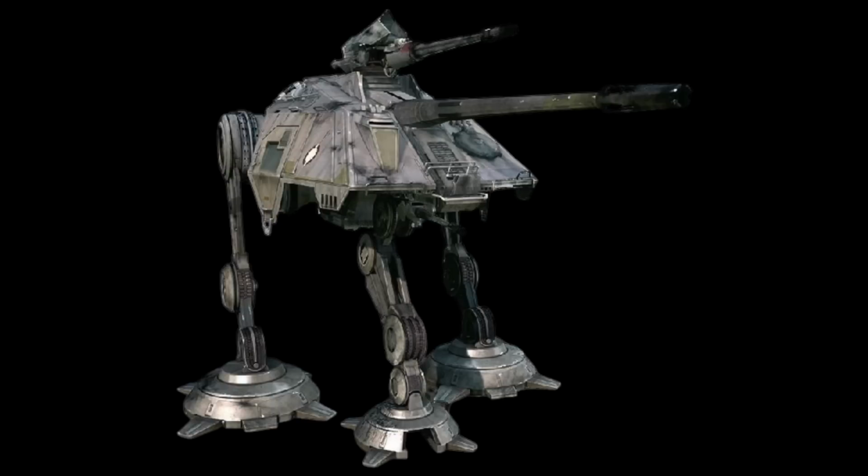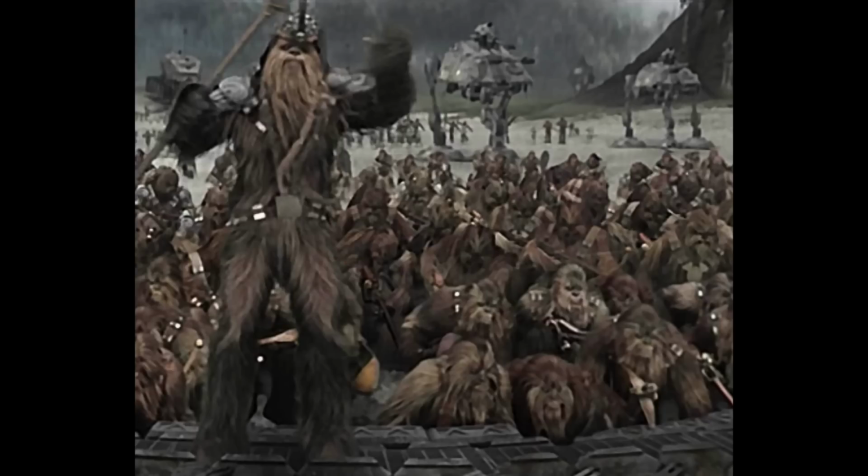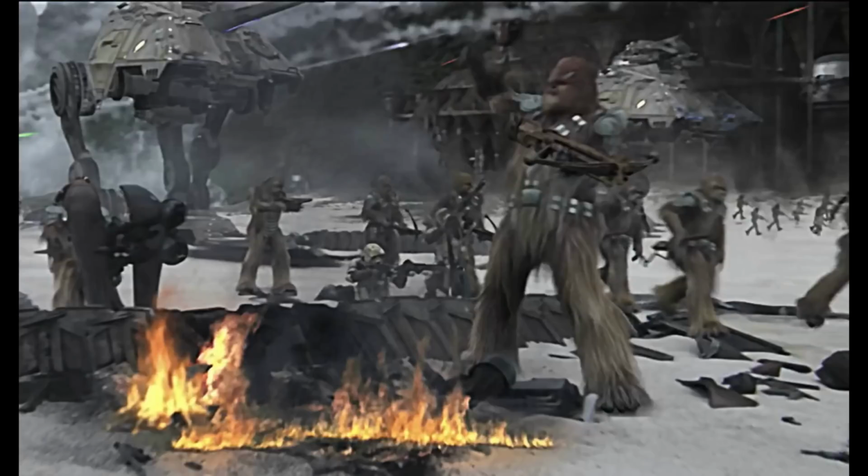This is a really cool design from the Clone Wars era, and it's made a few appearances across Star Wars media, but most notably during the Battle of Kashyyyk and Battle of Felucia in the Revenge of the Sith movie. During the Battle of Kashyyyk, AT-APs were deployed to support Republic ground clone troopers to counter the separatist attack on the Wookiee planet of Kashyyyk.